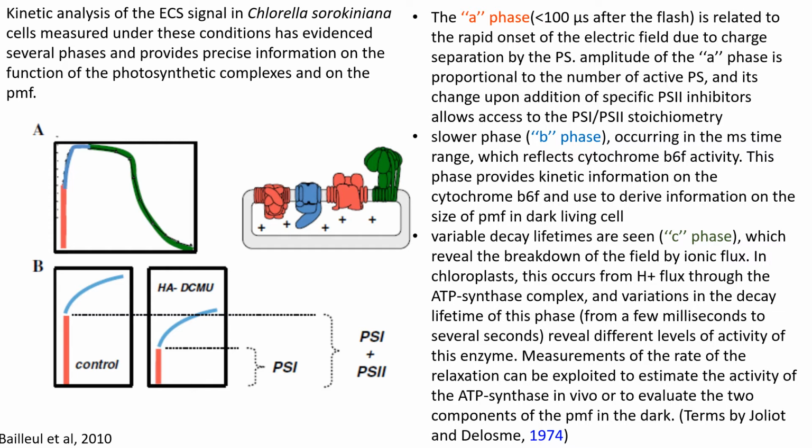The first phase is a rapid onset of the electric field, known as the A phase, which is depicted in the red line in figures A and B. This rapid onset is due to charge separation by photosystem 1 and 2. The amplitude of the A phase is proportional to the number of active sites in the photosystems, and it can change depending on whether we reduce some photosystem active sites or not.